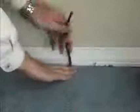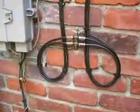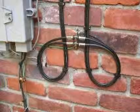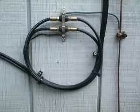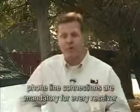If the house is built over a basement or crawl space, you can always get to the first floor TVs through the floor. If the customer has an attic, you can also feed cables through there and behind the TV set to keep them hidden. Since all DirecTV installs need to be dual cable runs, we're going to have a dual ground block. It should be mounted in an accessible place and protected if possible. On the interior of the home, plan on running the phone lines with the RG6 cable to the receiver at the same time. Remember, phone line connections are mandatory for every receiver installed in the home, not just the primary.